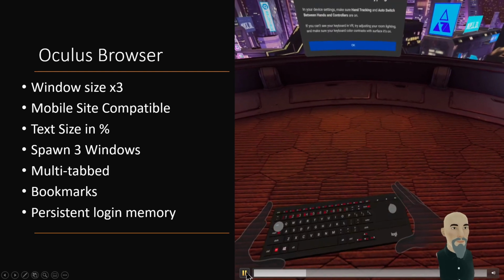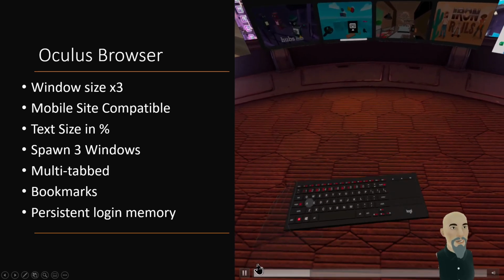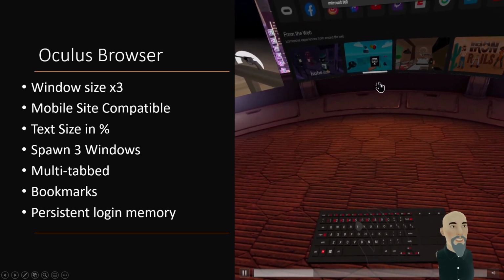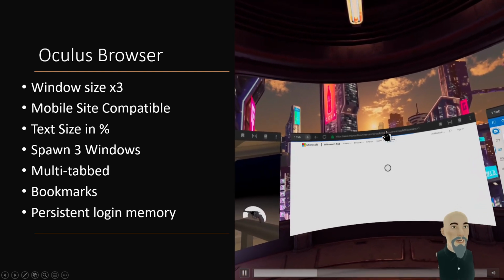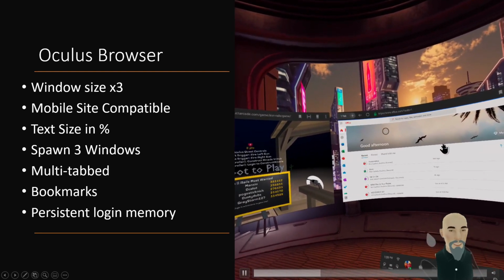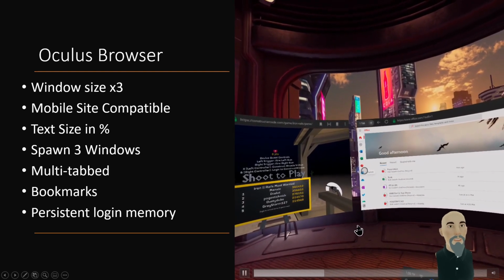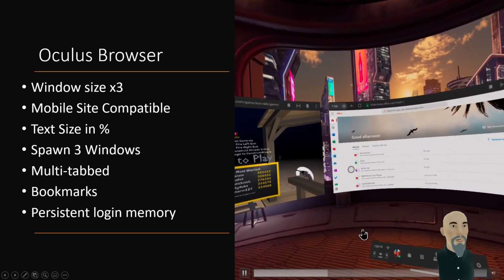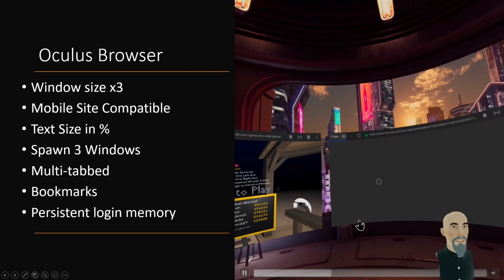So I'm going to turn my Logitech keyboard back on. Boom, it comes right into view. I get my message, see your hands while typing, and now I'm back up here using the browser. It's very nice as I go here and I log in to my Microsoft account. Let me see. Where are we going here? Yes, the browsers do persistently remember your logins. So keep that in mind from a security perspective. If you don't want that, you'll want to clear those things when you're done. But otherwise, where there's only a single user to the headset, like in my case, I'm perfectly fine and would prefer to be auto-logged into many of these sites rather than log in each and every time.